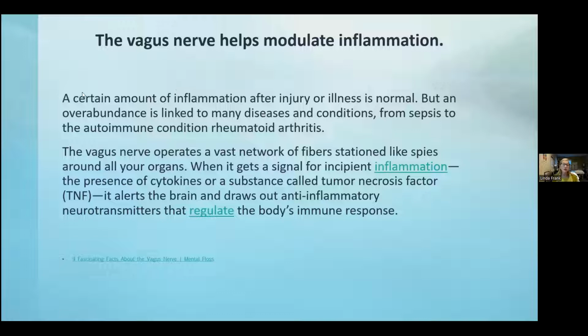The vagus nerve helps to modulate inflammation. A certain amount of inflammation after illness or injury is good, it's normal. In fact, I'm going to throw in an aside here because I think it's an important one. I've been reading several articles lately that taking what they call NSAIDs, non-steroidal anti-inflammatories, may move a condition from acute, meaning it's just temporary, into a chronic condition because it impedes the inflammatory process. Our body-mind is trying to complete a job, and if it doesn't get the job done, it's going to keep trying to complete it.